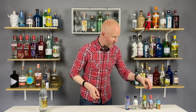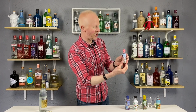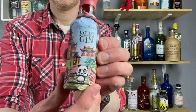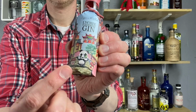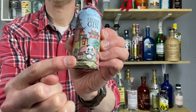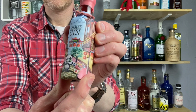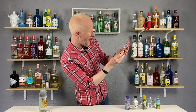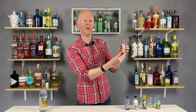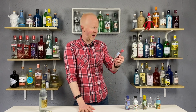So then, moving on to number 4, and this one again we have a rather bizarre scene, but this one is lychee and, what is it, lychee and raspberry gin, and we have a lovely little panda there carrying a couple of bowls on his shoulders with one of those things. I don't know what it's called. I presume these are lychees. It's got Chinese type buildings in there, and he's walking down a cobbled street. So again, a very strange image.